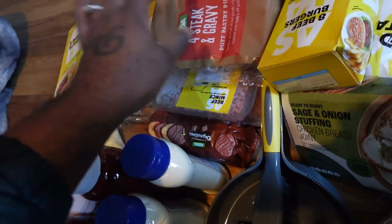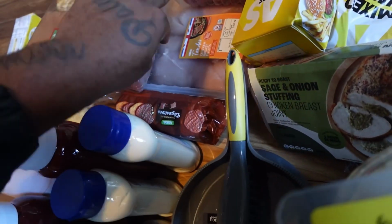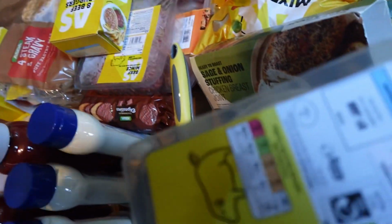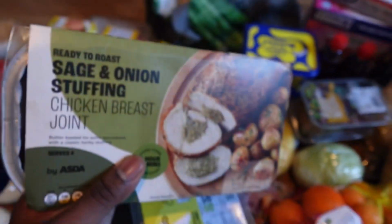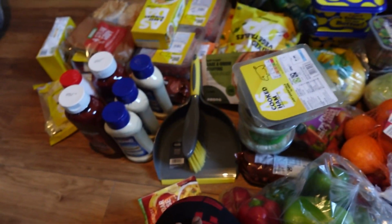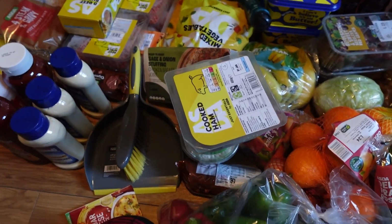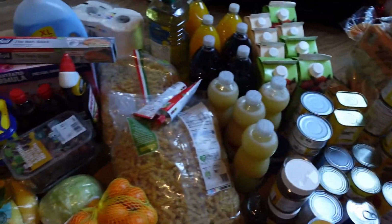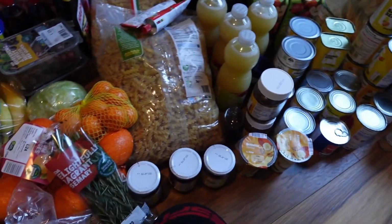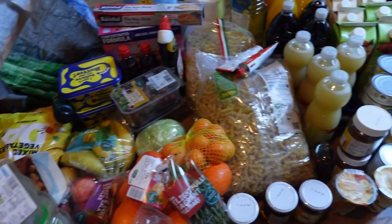That's really good. Pies, two minced meat, chicken breast fillets, burgers, sage and onion, chicken breast joint, and yeah, some feminine stuff for Olivia. You guys can use your imagination. But yeah, so that's it. So do you guys think this was worth £211?